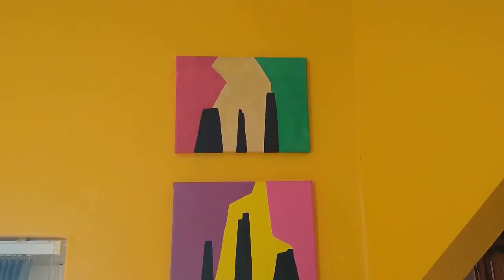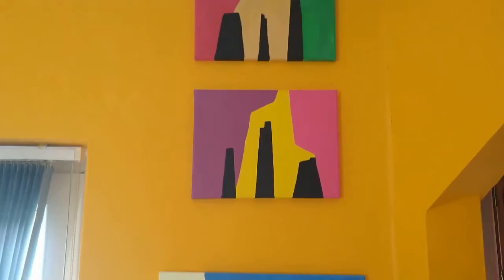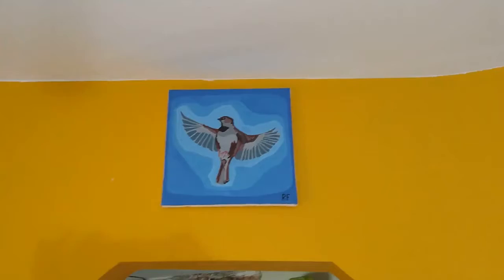And this is my Three Megaliths series, also pre-lockdown. Three Megaliths 1, 2, and 3. King.